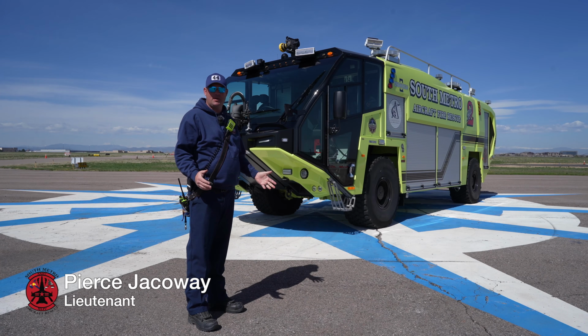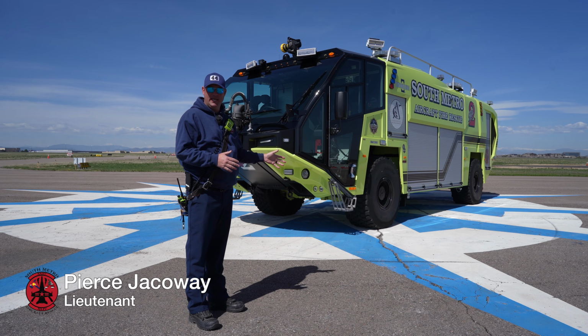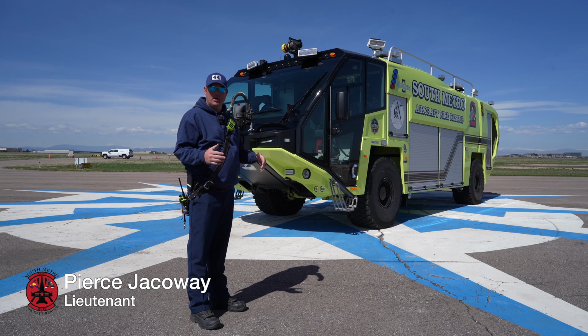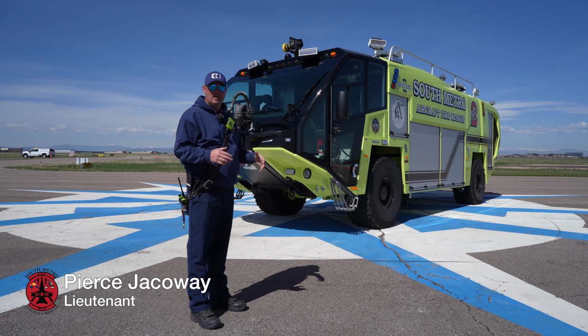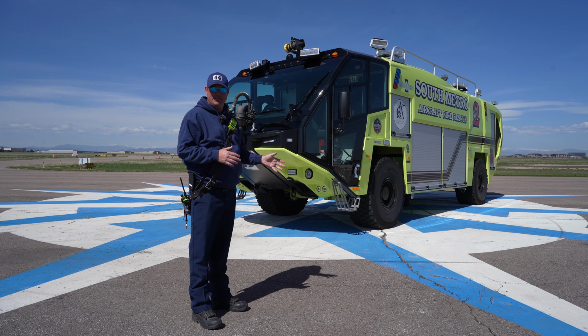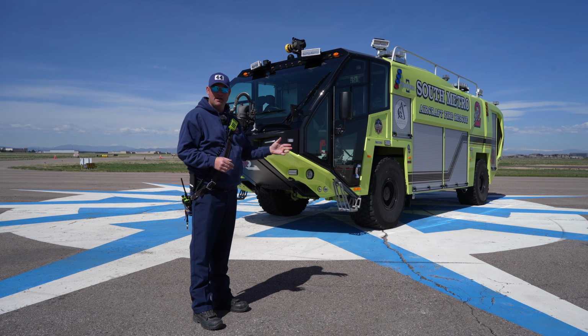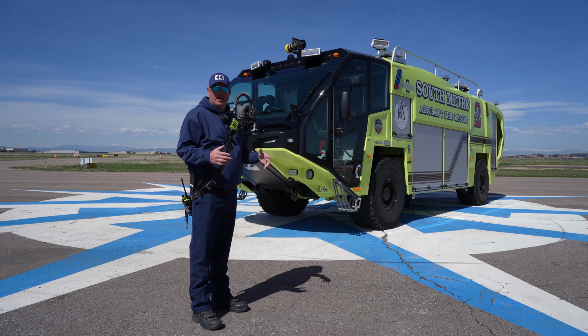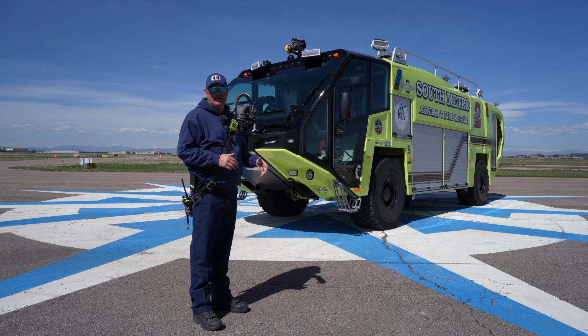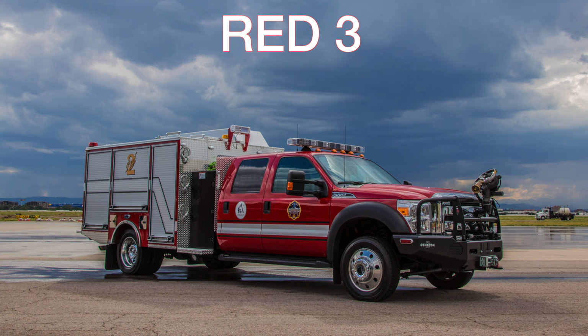Okay, so we've gotten a lot of questions on social media about the color and why they're green, and also what we're doing with the renumbering of apparatus. The biggest objective with these vehicles is to put out fire in a plane crash situation or contain a fuel spill that may be on fire. Fire's red, so that's why they're called reds, and that's why we're keeping them as Red 1 and 2. The new ones are Red 1 and 2, and then the old Red 2 is now Red 3.